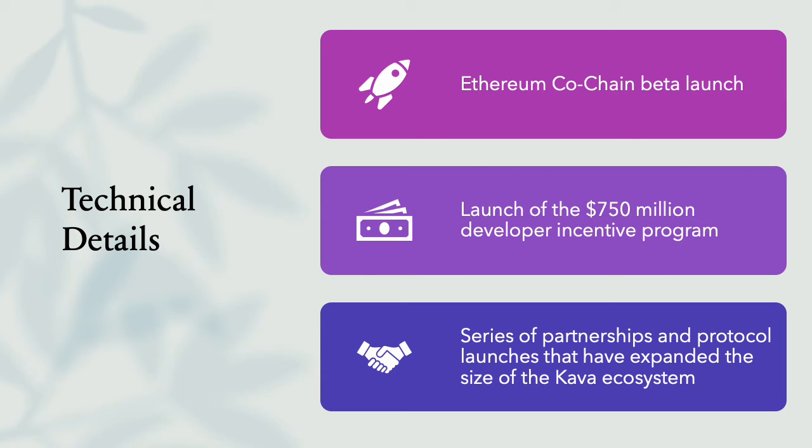So in an article that I found when I was doing this research, it's called Kava Turns Bullish as Ethereum Co-Chain Initiates Push Toward EVM Compatibility. The author of the article, Jordan Finiseth, explains that since the middle of March, Kava has started to build up momentum. And then he acknowledges that these 3 technical details, or these 3 reasons, are why since March until now the Kava token has jumped around 70% in its price.